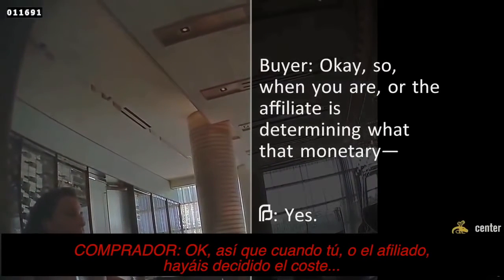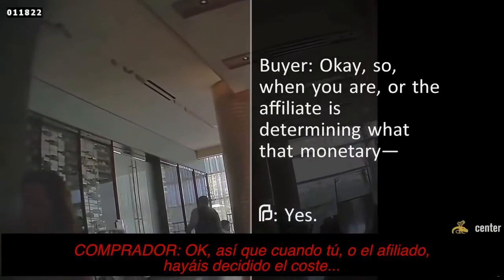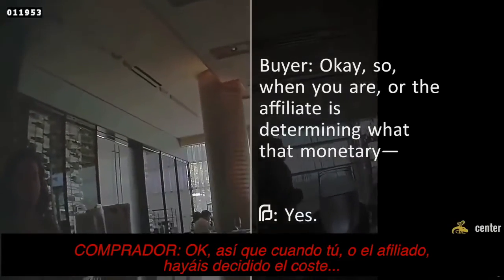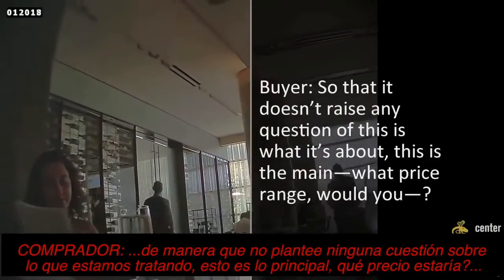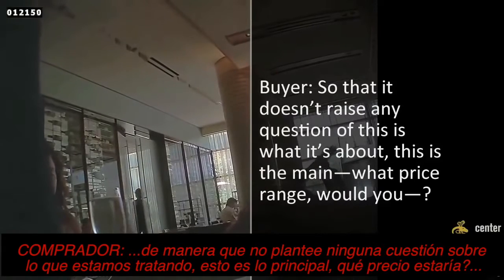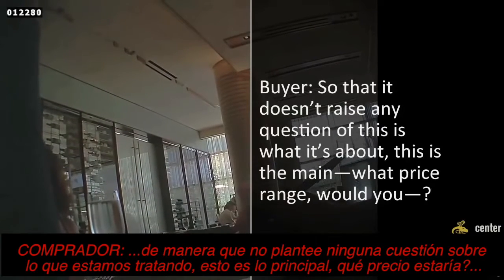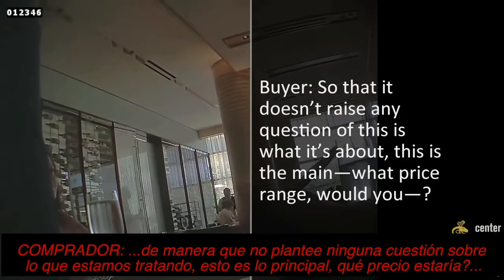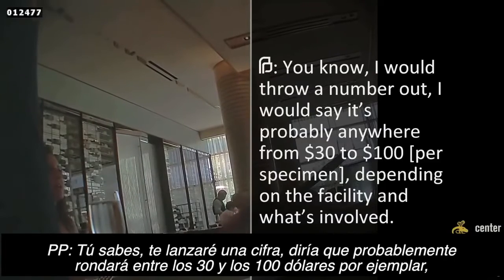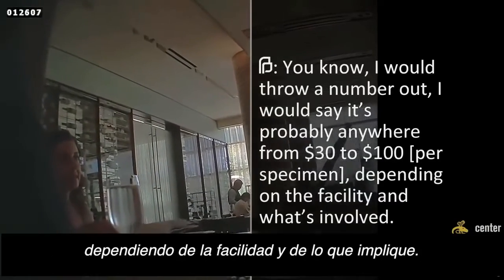Okay, so when the affiliate is determining what that is, monetary. Yes. So that it doesn't raise any question of this is what it's about. What price range would you say? You know, I'm going to throw a number out. I would say it's probably anywhere from $30 to $100, depending on the facility and what's involved.